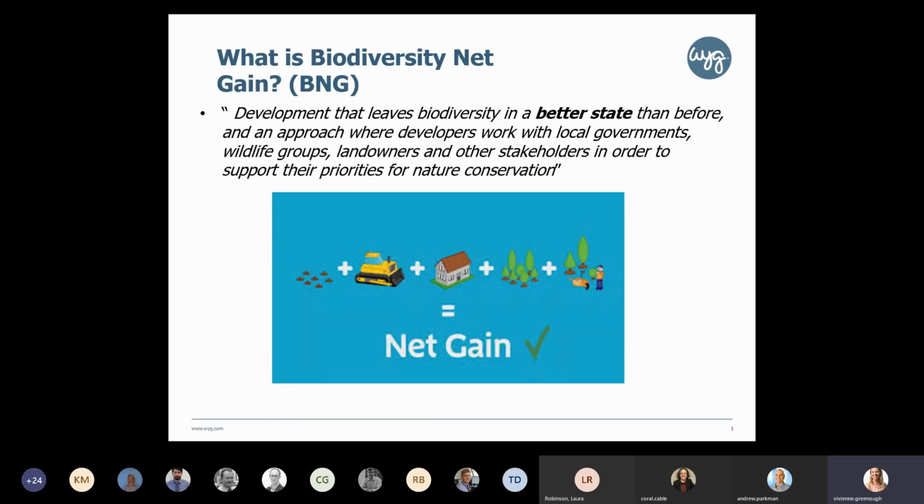So firstly, what is Biodiversity Net Gain? The definition is development that leaves biodiversity in a better state than before, and an approach where developers work with local governments, wildlife groups, landowners, and other stakeholders in order to support their priorities for nature conservation.